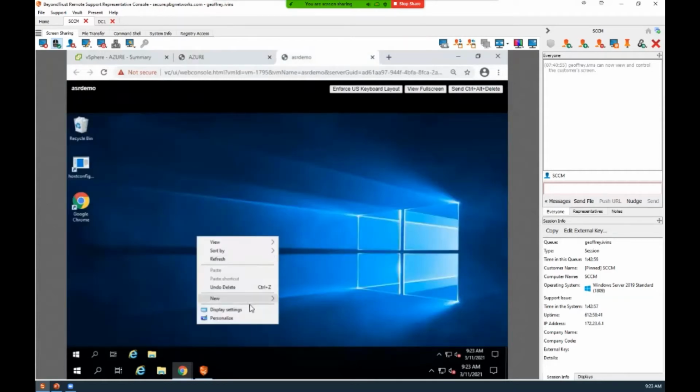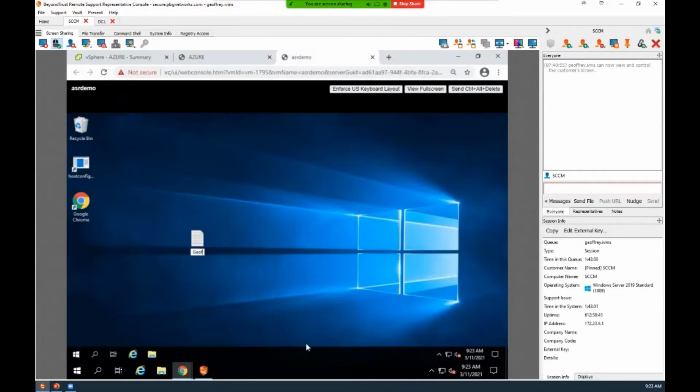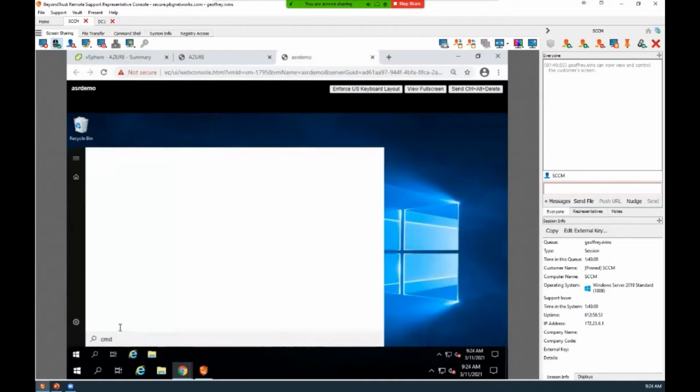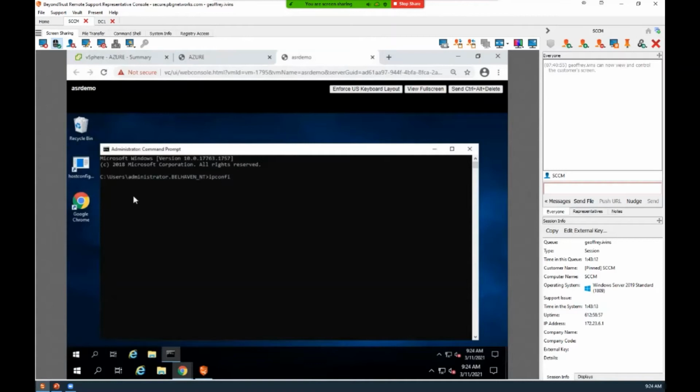This is one of the VMs that we're replicating, and we'll call this our demo machine. And it's nothing special, but we do want to draw attention to a command prompt just to show the difference in the networking. So if I do an IP config, you'll see that it's a 172.16 subnet.